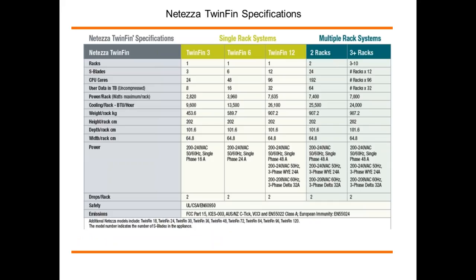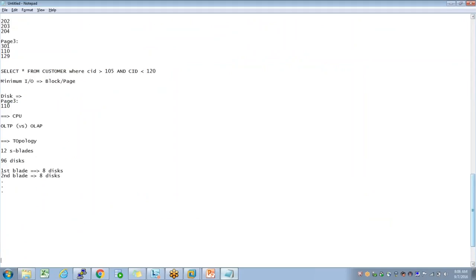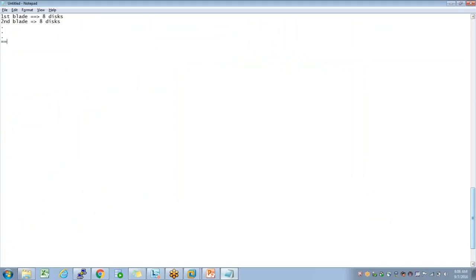One more frequent question people ask in Netezza is, what about capacity planning? If you look here, what we are talking about is a TwinFin architecture with 96 disks, so I'm saying 96 terabyte. But this entire 96 terabyte is not user data. We are saying one disk is equal to 1 terabyte. Now this 1 terabyte is divided into 3 equal parts. So only 1/3 you store user data.